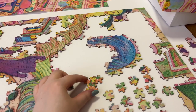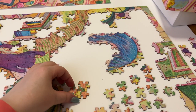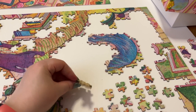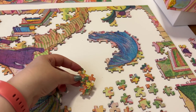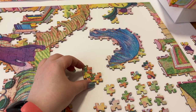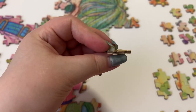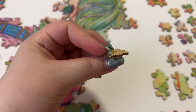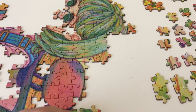I guess the only thing is they're not super tight together, but they're firm enough that you'd probably want to be careful getting them apart. If I'm taking this apart, I'll probably use two hands and be a bit gentle, just so I can avoid that splitting. I feel like that could potentially happen if you're not careful when taking this apart. So just something to note, I guess.